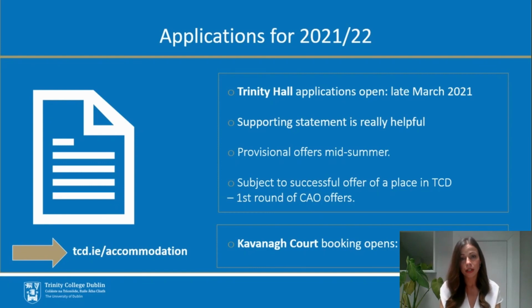For Kavanagh Court, the booking process is very simple. Applications will open in early January 2021, and you place your application, and within a couple of days you will receive an offer from Kavanagh Court. Kavanagh Court will give you about 7 days to respond to your offer, and once you accept that offer, you can book your room within 2 working days. If you know now that you're interested in Kavanagh Court and won't be applying to Trinity Hall, you can reserve a place for 2021-22 at the beginning of next year and be secured for that.